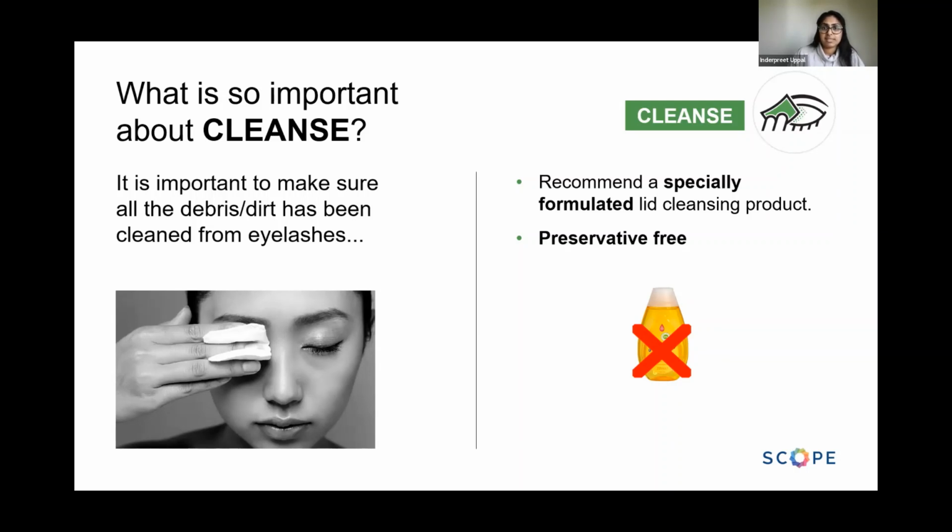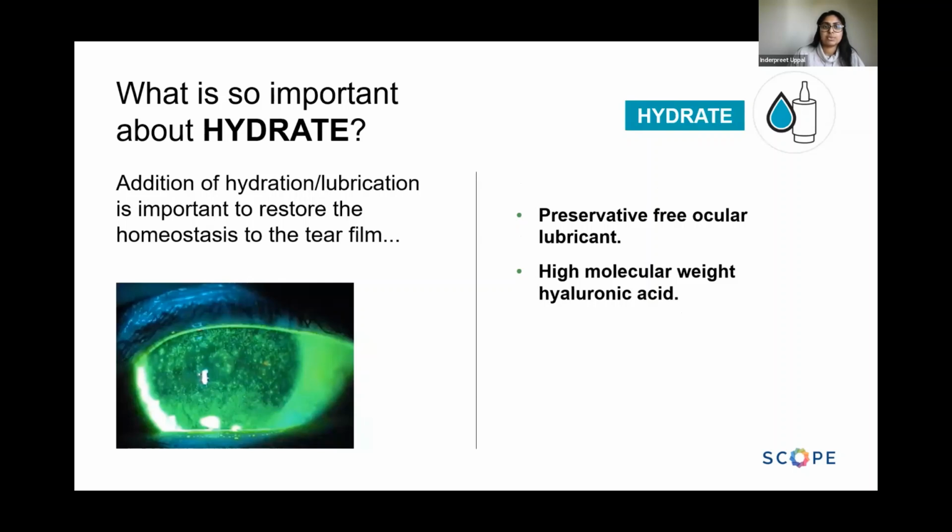And then coming to the hydration, so we need some sort of hydration, some sort of lubrication to basically balance out the tear film. And again, we want to make sure that's preservative free, not adding any preservatives in, and adding in hyaluronic acid. Hyaluronic acid is a great product. It holds 1,000 times its weight. It's really high in terms of its moisture retention. And also it's naturally found in our joints, our connective tissues.